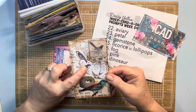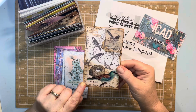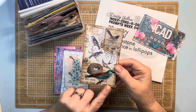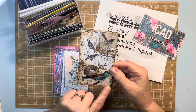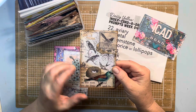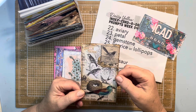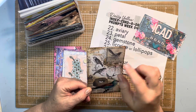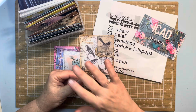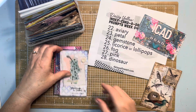I had this background paper that had a lot of birds on it, and then I found in one of my other scrapbook papers a little poem that talked about birds and nests, so I ripped a piece of that paper, cut out a bird off of a nest off of a journaling card, added a little acetate bird down here, another acetate piece here, another piece of torn paper, and a little sentiment here to fly it to your heart. So there's a lot of collage going on here. So that was our aviary.